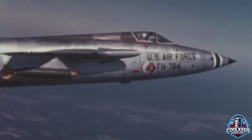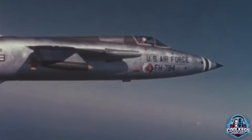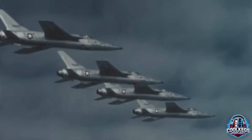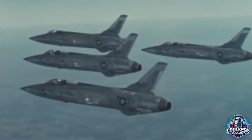It was capable of carrying a wide variety of munitions, including nuclear bombs, and it was initially designed to carry the Mark 28 nuclear bomb. The Thunder Chief could carry a range of nuclear payloads as part of its strategic bombing role. Conventional bombs up to 14,000 pounds, including the MK-82 500-pound bombs and the MK-84 2,000-pound bombs. It could also carry rocket pods and missiles.